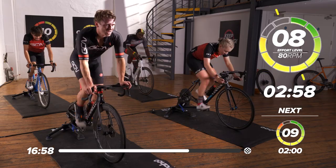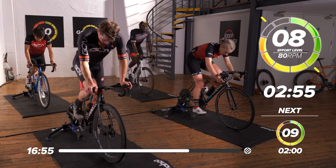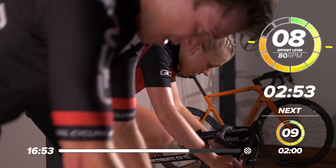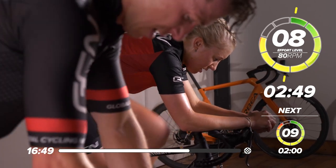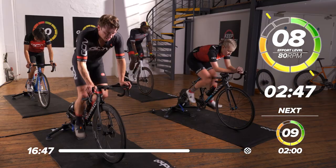I'm gonna go 3 minutes at 8 out of 10. This is where it really starts to hurt. Starting to bite, push through it. Come on, all in this together. We're all hurting just as much.